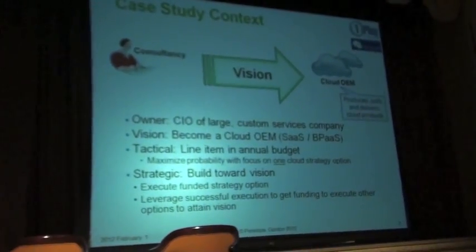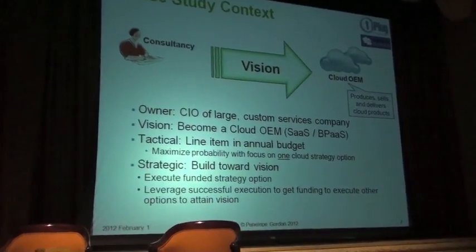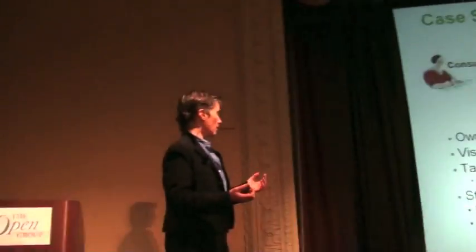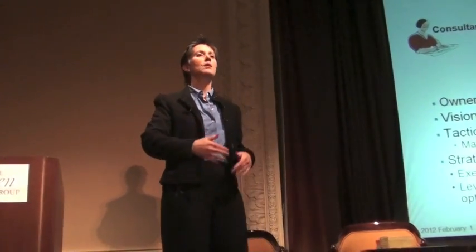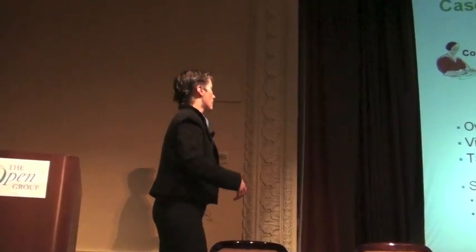From a tactical standpoint, this is being driven by an annual budgeting process. And so he really wanted to make sure that he had a funded project. To maximize the probability, I was steering him to focus on one option to pursue in the short term, build that business case, but then show how that fits in your larger roadmap to achieving the vision.